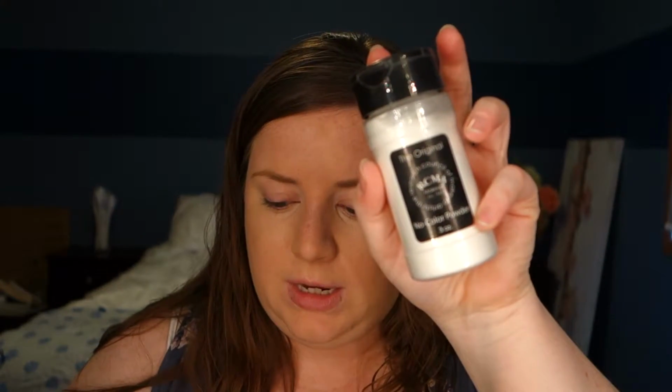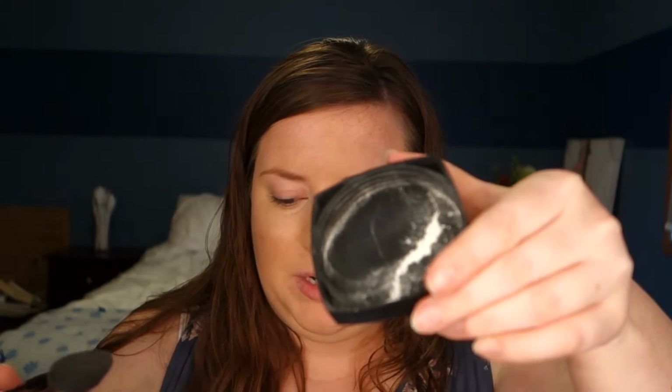Then I'm going to set that, and I am using the RCMA No Color Powder, this guy. It is pretty cheap, and I put it into the lid of an e.l.f. Setting powder cover, high definition powder. So I just have a little bit in here. And then I just take a little bit and set that. A little of that. Set that.